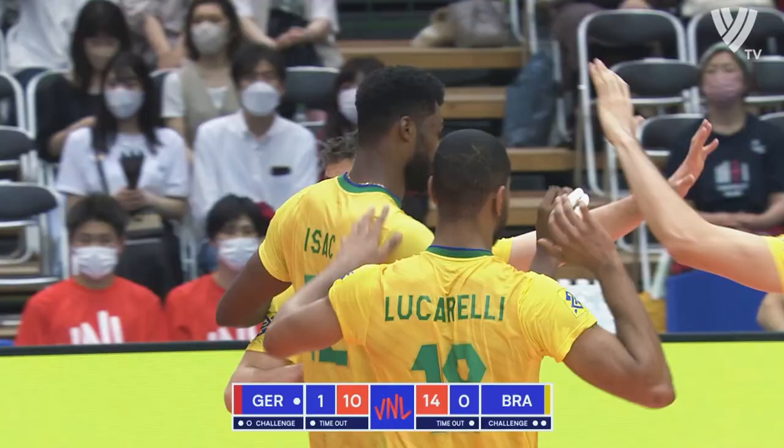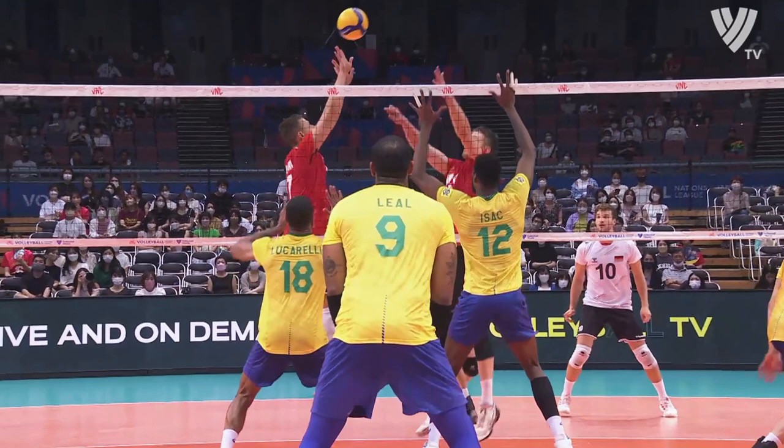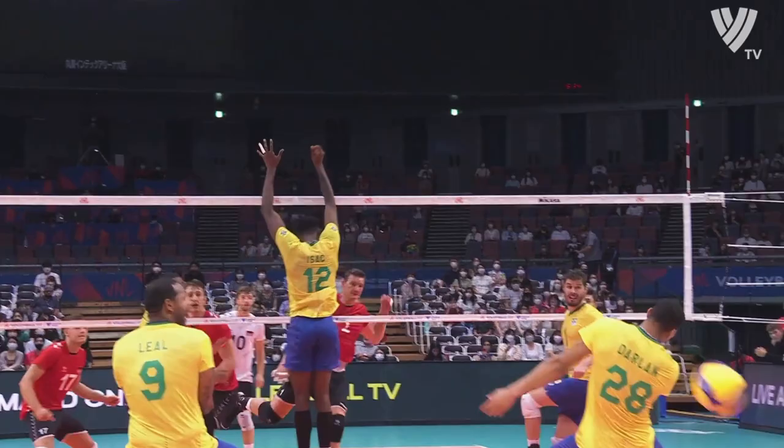Looking for, again, touches on this one. And there was one. It's a play that you can make. Go get that ball.